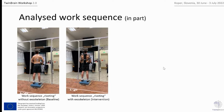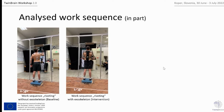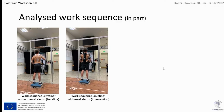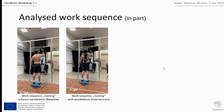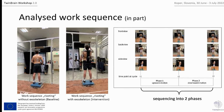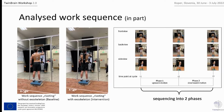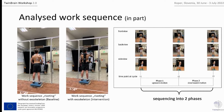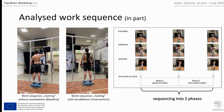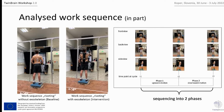And as you can see here, like with walking or cycling, we have a repetitive motion, and due to the fact that it is repetitive, we have specific statistical analysis we can do, which I will go on to later. First of all, we have to sequence the whole movement structure into phases. In this case, we have an upward motion until the riveting pistol reaches the top, and a downward motion in which the pistol is loaded again with a new rivet.